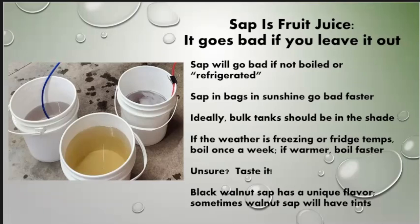If you're ever unsure about your sap, is it gone bad? Is it cloudy? Is it whatever? Just taste it. If there's any hints of it going bad, spoiling, like fruit juice spoiling, then dump it. It's like you take something out of the fridge and say, honey, does this smell bad? You're making your syrup, test it yourself, and decide, is this going to end up with a finished product that you want to give to friends and family?